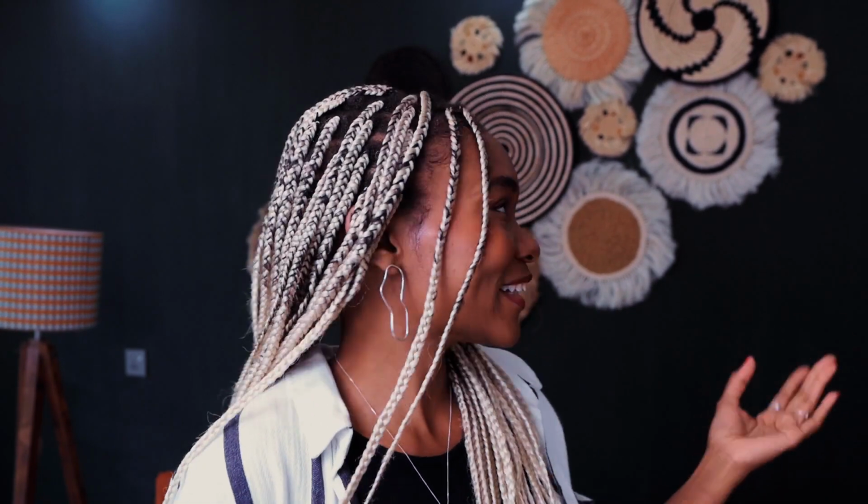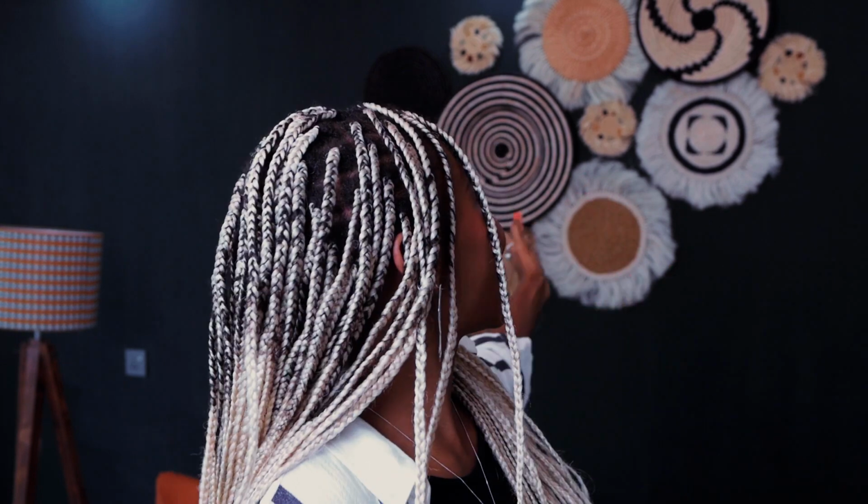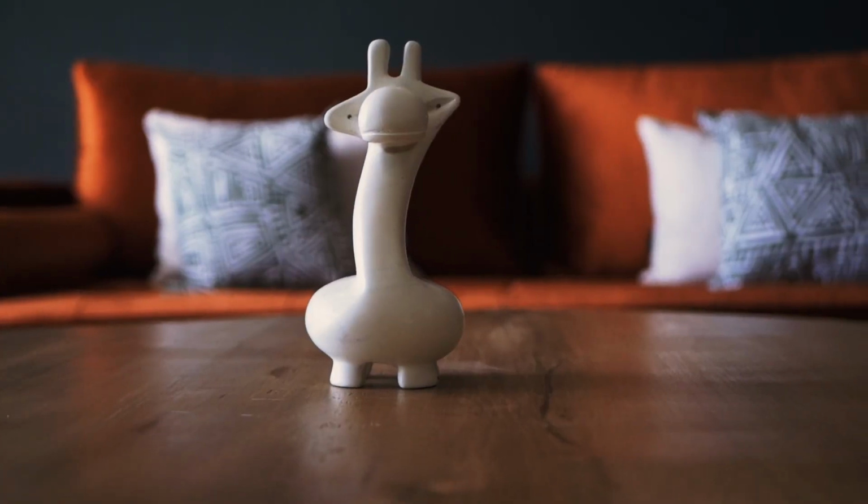I think the baskets are great because they're really inexpensive. Initially, some of them are supposed to be table mats, some of them are supposed to be wall hangings. Depending on the size, they range between 200 shillings to 1,000 shillings, which is great because you can make really cool decor and make it look swanky.